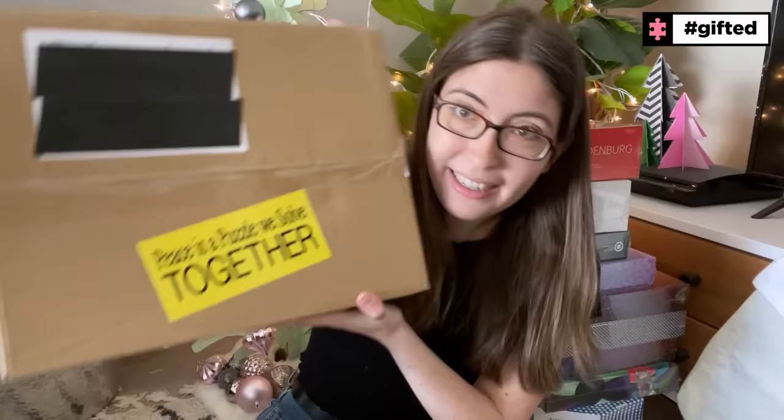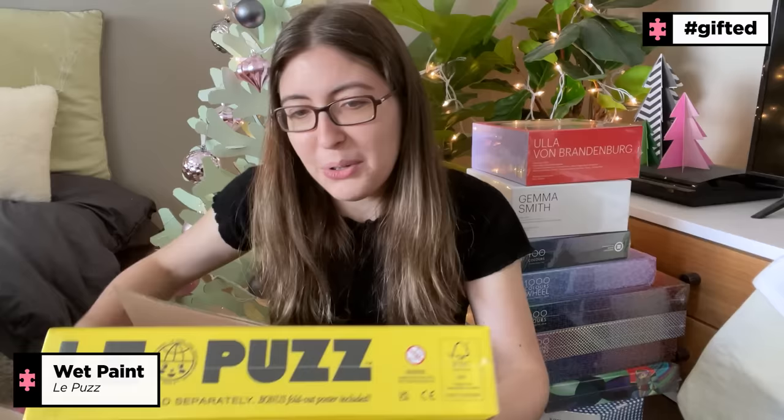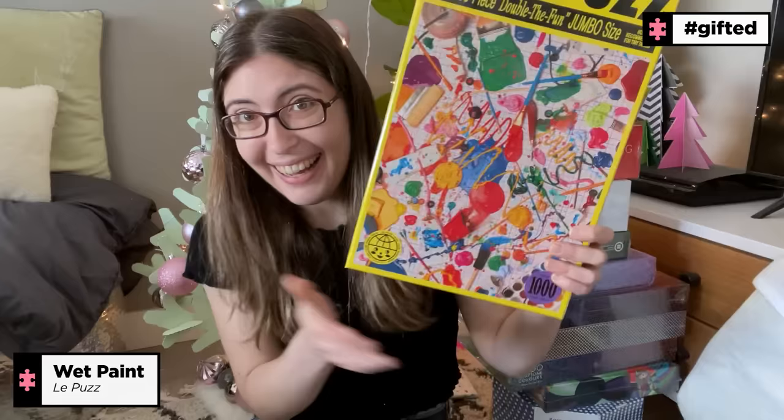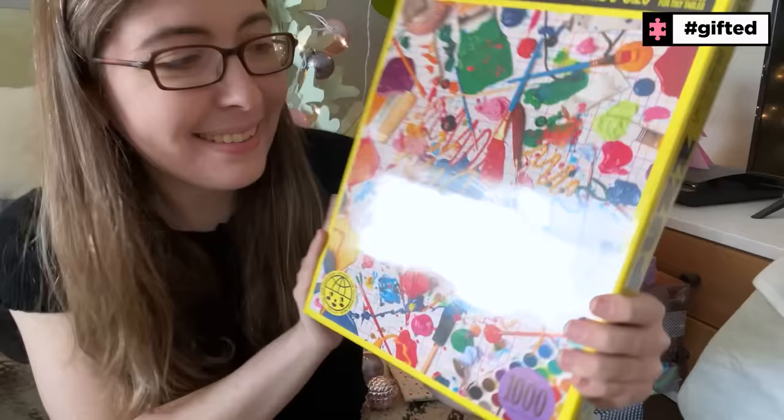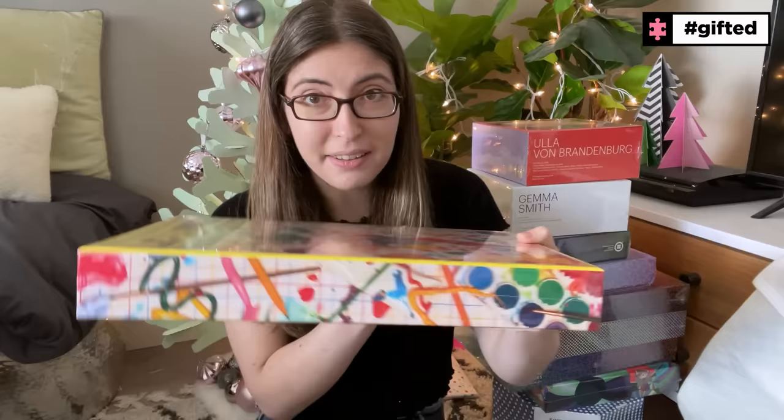And then we've got this box, and I can tell from the bumper sticker that this one is gonna be from Lepuz. Ooh, well, first we have a handwritten note. That's always so nice. And ooh, that's so fun. Look at that. So this one is this super messy paint splatter design. It is 1,000 pieces, and here's what the back of the box looks like. Here's the side. Every single thing about their puzzles is just so, so beautifully designed. Oh, I can't wait to do this one.